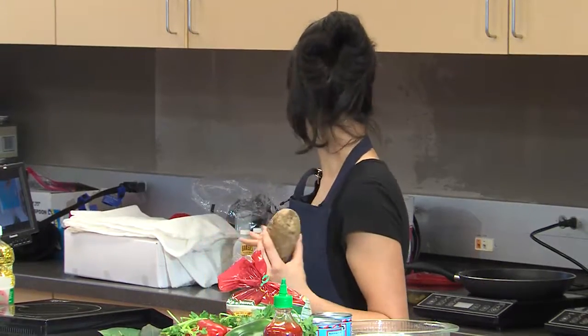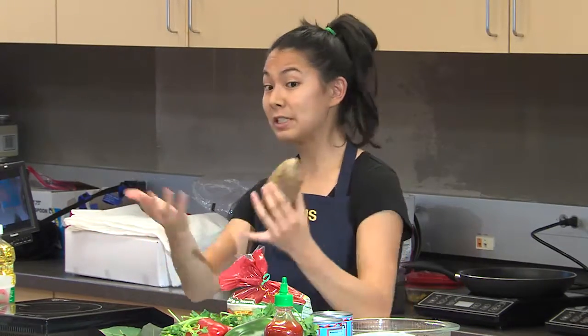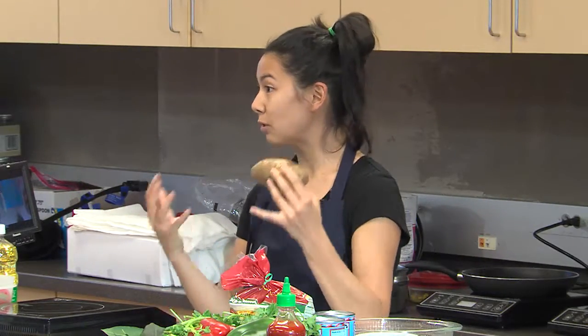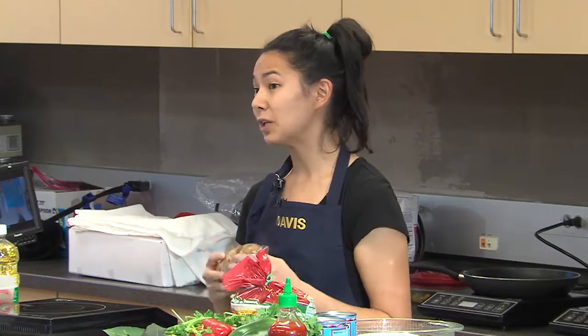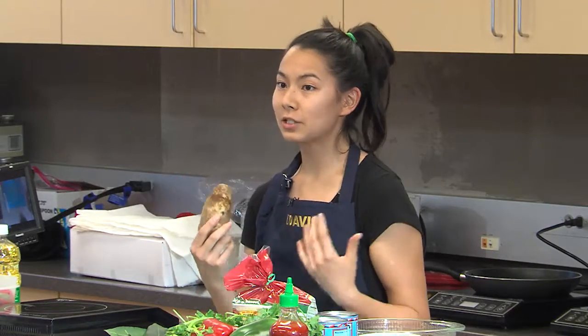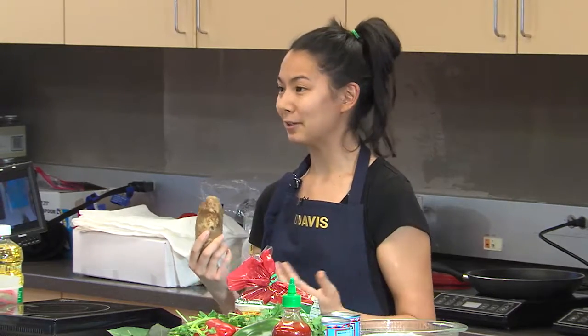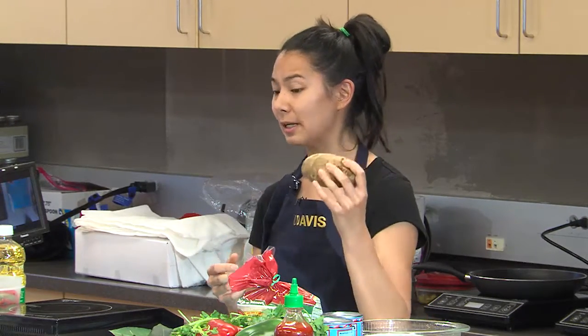These have been washed for me, as well as anything at Yellow stations. So with our potatoes, we're going to be roasting them. We're going to be making fries with them. I just want to start with these first, just so everybody can have them done in a timely manner, because this will be the one that takes the most time.